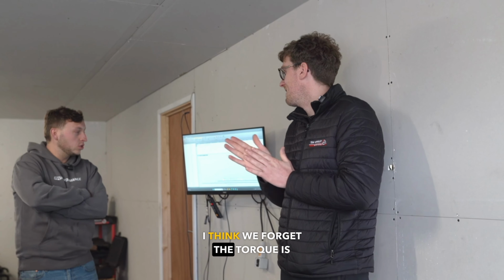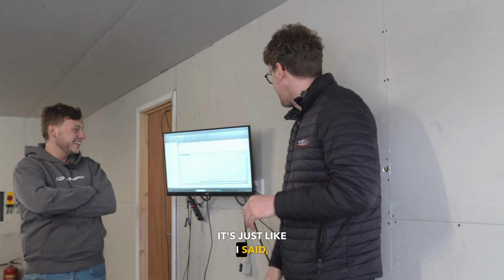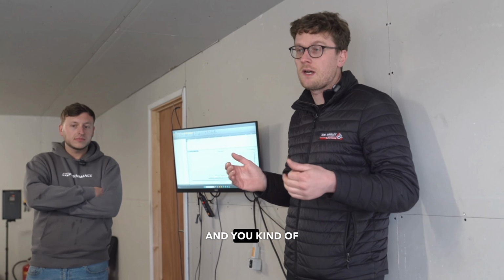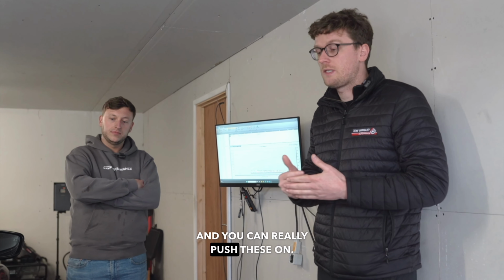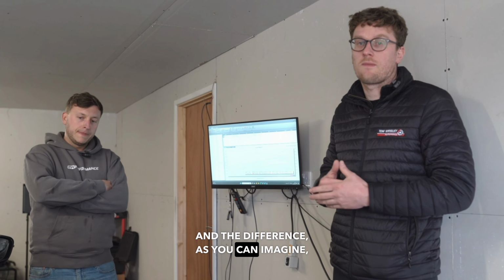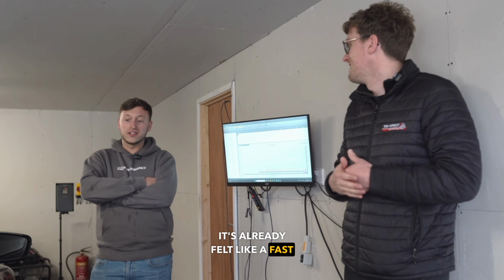I think we forget the torque is really key. The torque's up there. You get that ignition timing correction, and you kind of hit your limit then. That's where the joys of ethanol come in, and you can really push these on. But yeah, it'll be absolutely awesome on the road. And the difference, with that much power increase, will be enormous. It already felt like a fast car when I drove it up here.